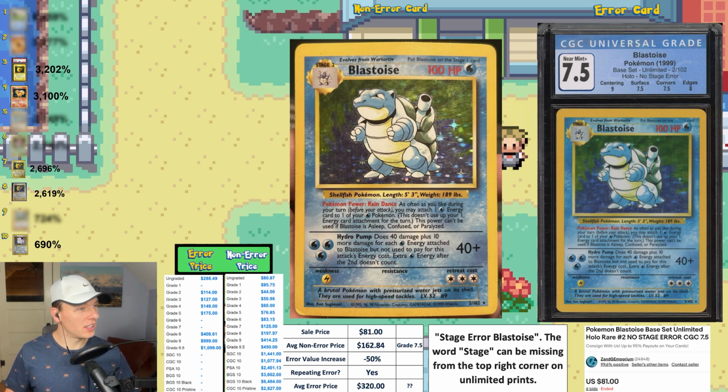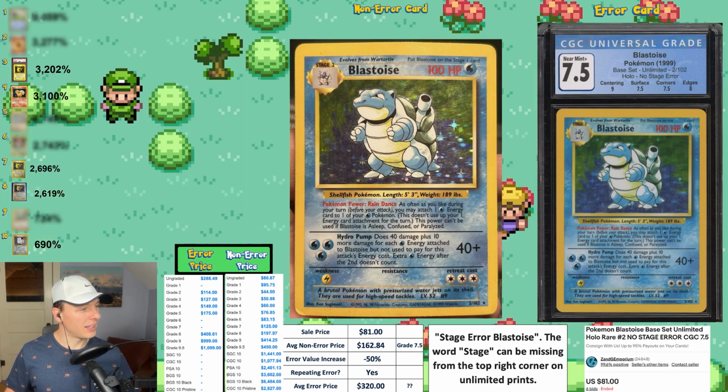I think all of the repeating Blastoise errors are so cool. Would love to have them sometime. And yeah, this is kind of an indicator for, again, how variable auctions can be. So error value decrease of 50%.